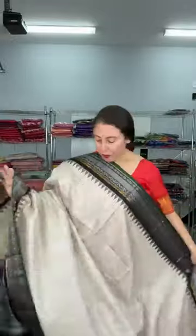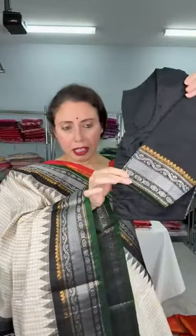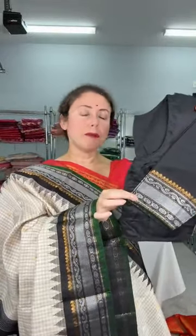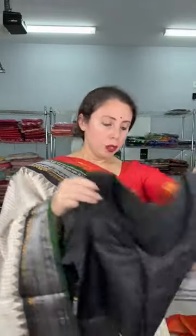Beautiful, lightweight sari. And it comes with a ready stitched blouse in size 36. This is a 36 size blouse that can go up to size 40, two sizes up. Let me show you the blouse. This is how the blouse looks.